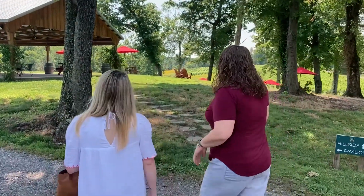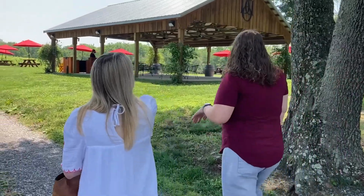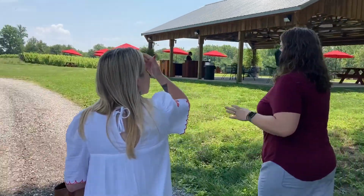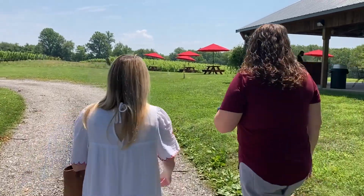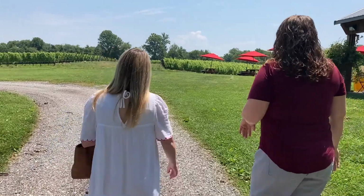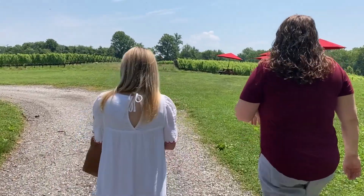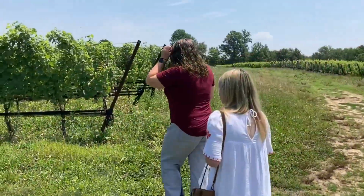The butterfly population has grown exponentially because of it. We see a lot of insects, which we love. So do you all have any problems with birds, do you net any of it? We have bird netting everywhere. So that will go up mid-July. Yeah. So this is Chardonnay.